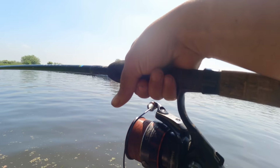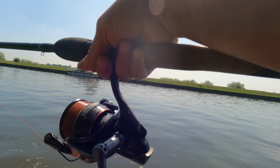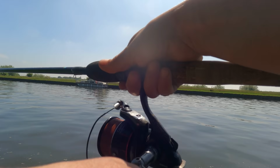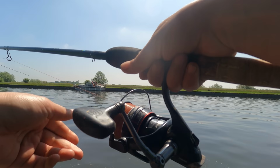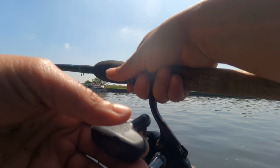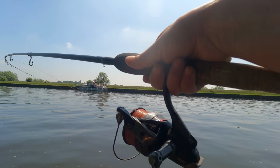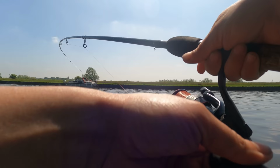This one feels like a better fish, to be honest. A little twitch. Feels a bit heavier. Maybe a couple of poundish. See them lunges. Oh yeah, nice fish this one.